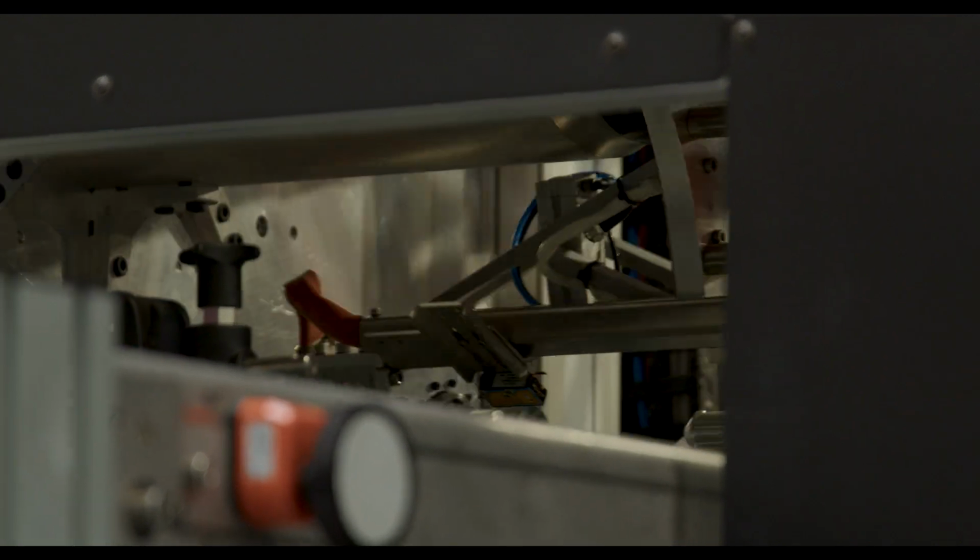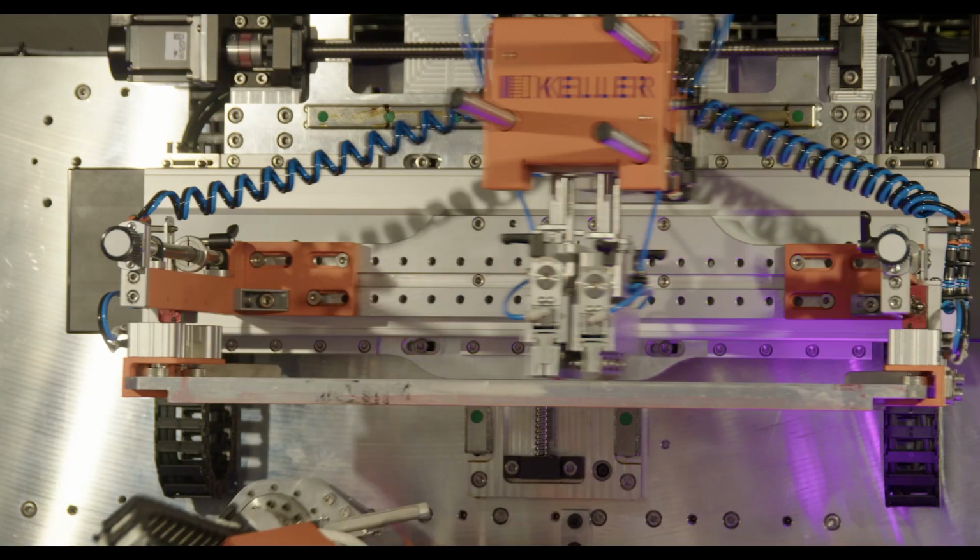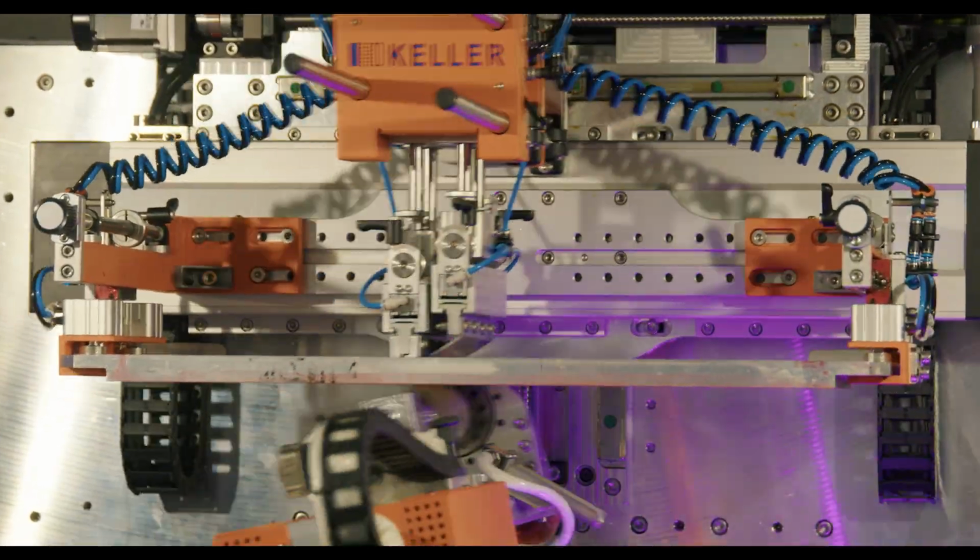Our solutions are designed to meet these crucial needs of our customers who value customization, reliability, overall production cost efficiency, flexibility, and swift transition times between different setups.